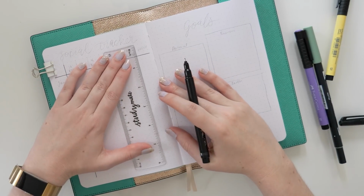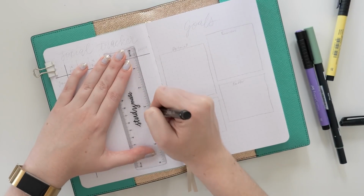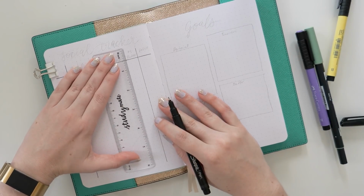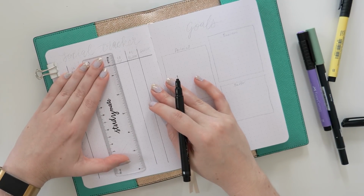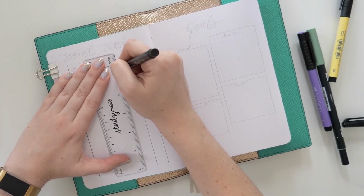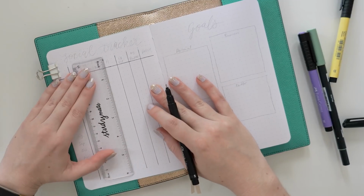So I have a lot of columns here. Maybe you won't have as many columns as I do, and there are some wonderful bullet journal setups out there that will show you how to track, you know, just one Instagram account or just one YouTube channel or whatever it is. I have too many things to track.